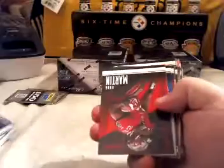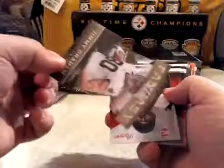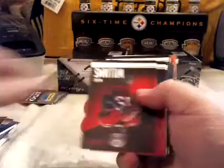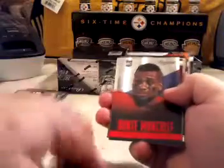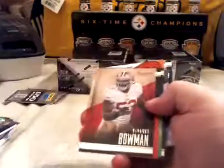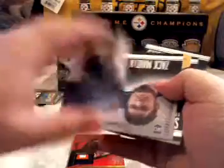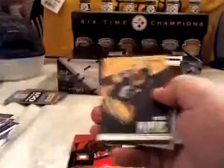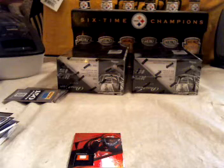Insert rookie. Jimmy Graham die cut. Rookie. Shiny rookie, regular rookie. And another one for the Bengals, Jeremy Hill. Nice patch on that one for you, Don. Insert rookie. The Bengals not doing horrible. Nice autograph and two nice patch cards.